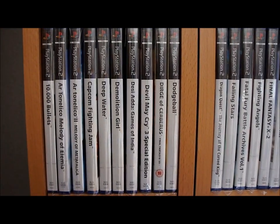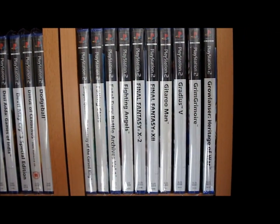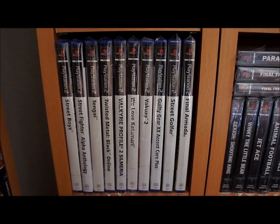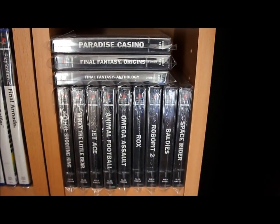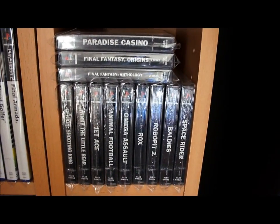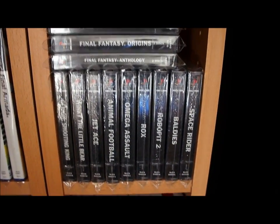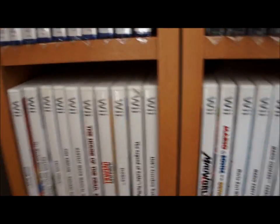These are all sealed. A lot of 505 Game Street games. Mostly RPGs, fighting games. Then my very modest PlayStation 1 sealed collection. I actually don't collect sealed, I just pick them up if I find them cheaply, and I only keep copies of games that I don't have non-sealed, except for the Final Fantasy series you see here. The rest of these games are pretty much all Phoenix games that I don't have unsealed.